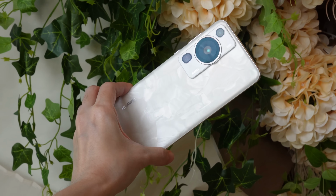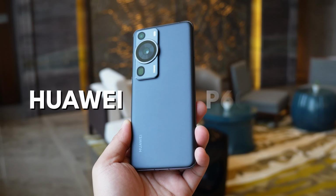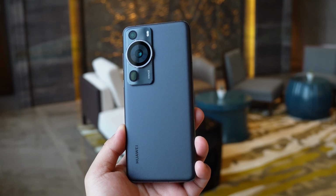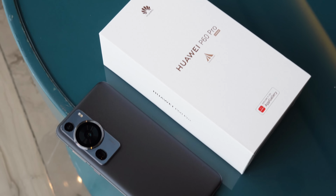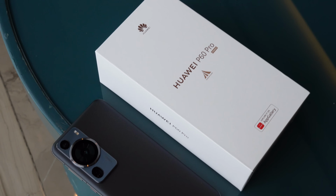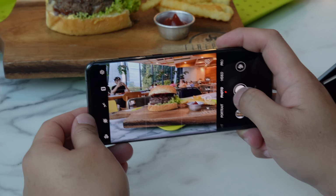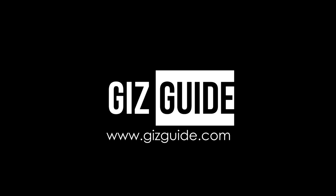HUAWEI's P series is back, and one of them is now official in the Philippines, the HUAWEI P60 Pro. On paper, this is the device that aims to continue HUAWEI's dominance in the mobile photography space by introducing new innovative imaging solutions on its slim smartphone. In short, isa ito sa may pinakamatinding camera specs na makikita mo sa isang telepono. Anyway, this is Peter of GIZGUIDEPH, and let's take a look at the brilliance of the HUAWEI P60 Pro.